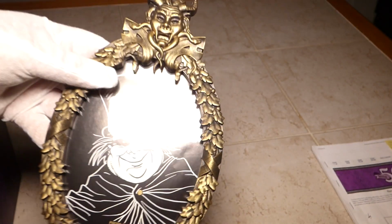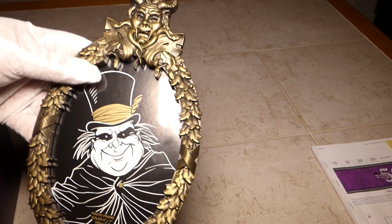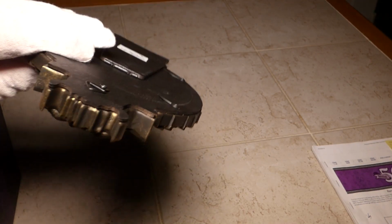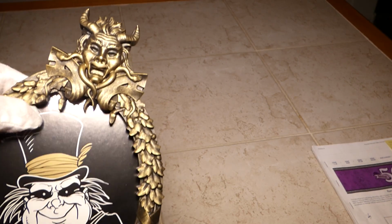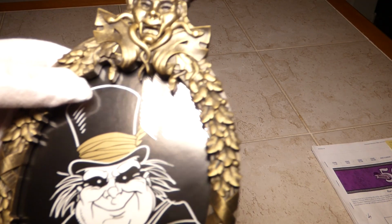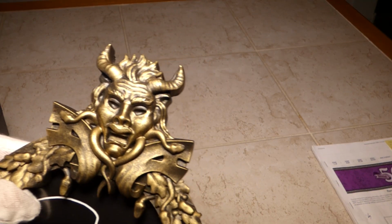And really I got this because I have a little project I'm going to do. It says it holds a 5x7. I don't know if you have to cut an oval, but I got a little project I'm going to do with this thing. And otherwise it's pretty neat. Has some neat textures there, huh? Yeah, a little funny face.